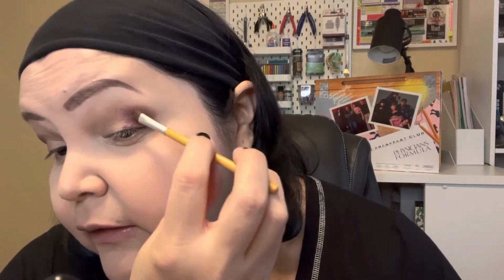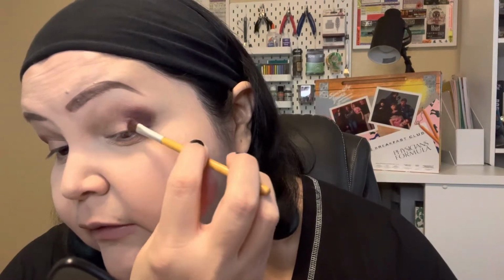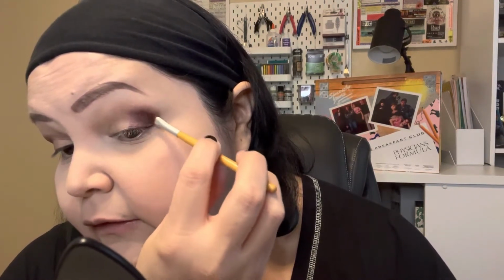Oh, that's nice. Oh yeah, I went in a little heavy-handed with that second swatch there, but that is nice and deep. Oh, that's pretty. I like that. These are very buttery. I'm bringing that in as well. Ooh, I like that. That is pretty. It looks pretty deep, pretty heavy. I'm gonna do the other eye. All right, I did the other eye.